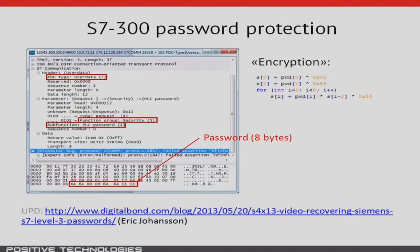In Series 300, they have password protection. In fact, there are 3 protection levels for the PLC. One is no password, another is a write password, and the third is a password for both write and read operations. Interestingly, the last password can only protect you so far. You can start and stop the device easily without any need to enter the password.